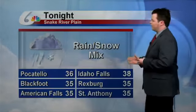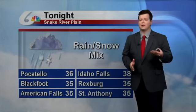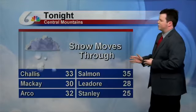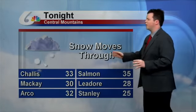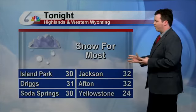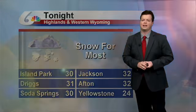For tonight, though, rain snow mix, temperatures dipping down into those mid-30s, Pocatello at 36, Idaho Falls at 38, so enough to see some of that frozen precip moving through. Tonight in the Central Mountains, snow does move through completely, and like I said, it kind of sticks for tomorrow. 33 in Challis, 35 in Salmon. And then finally for the Highlands in western Wyoming, you saw a little bit of that southern trending snow, but as we move forward, that's snow for almost everybody out there in western Wyoming and the Teton region.